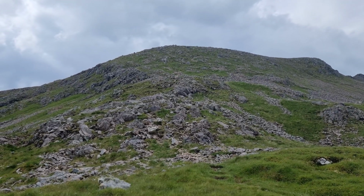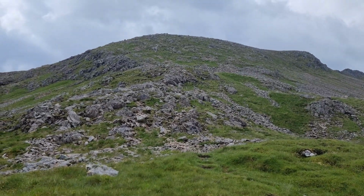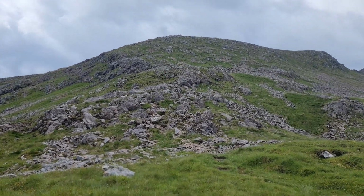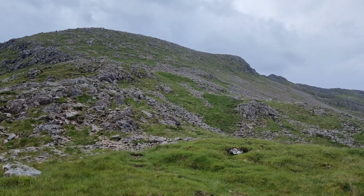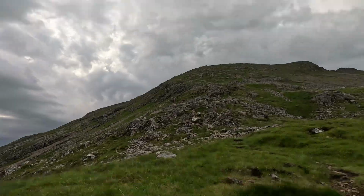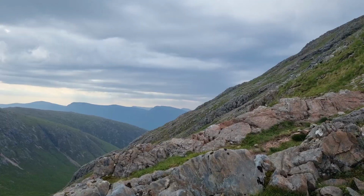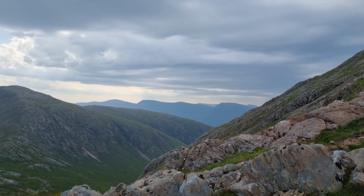It's not exposed. Walk Highlands describes this as being quite exposed. Doesn't feel like it to me. I'll give a report once I get to the top. Maybe there's a bit that I've forgotten about. The rain just came on there. It also went off again.